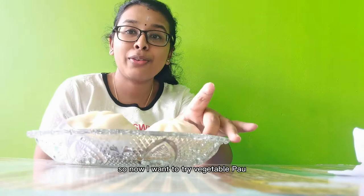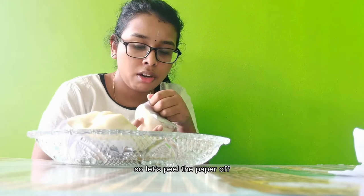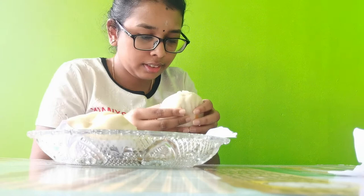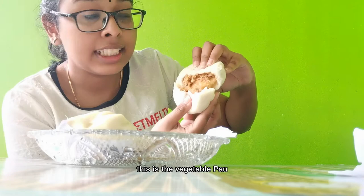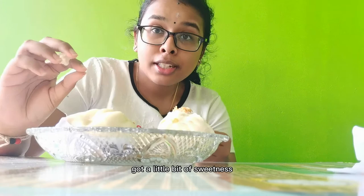So now I want to try vegetable pao. They use a sweet savory bang kwang, also known as turmeric filling. So let's peel the paper off. Vegetable pao. This one is the bang kwang. It's actually juicy and very tasty. Got a little bit of sweetness. So that's all.